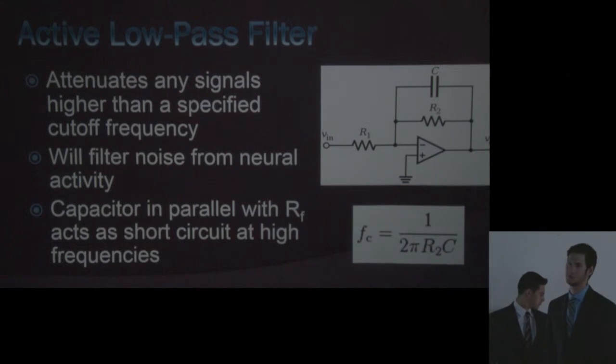And this basically acts as a short circuit, due to the impedance of the capacitor, at higher frequencies past the cutoff frequency, which we can set based on the resistance and capacitance of the circuit.